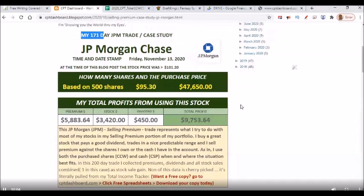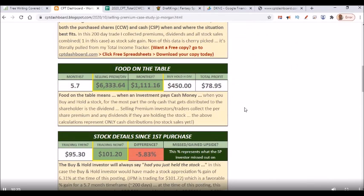Let's go ahead and scroll down and see how this breaks down. Now, what I always love to say is selling premium puts food on the table. And what I mean by that is this: we sell premium, make money, I'm able to pay the bills, I'm able to eat, right? Because when I sell premium, I'm getting money deposited into the account. The buy and hold investor is not eating, right? They're holding the stock, they want that appreciation, and they're not selling. So their stock appreciation is pie in the sky until they sell, unless they've collected a dividend. So in this case, how much food did I put on the table?